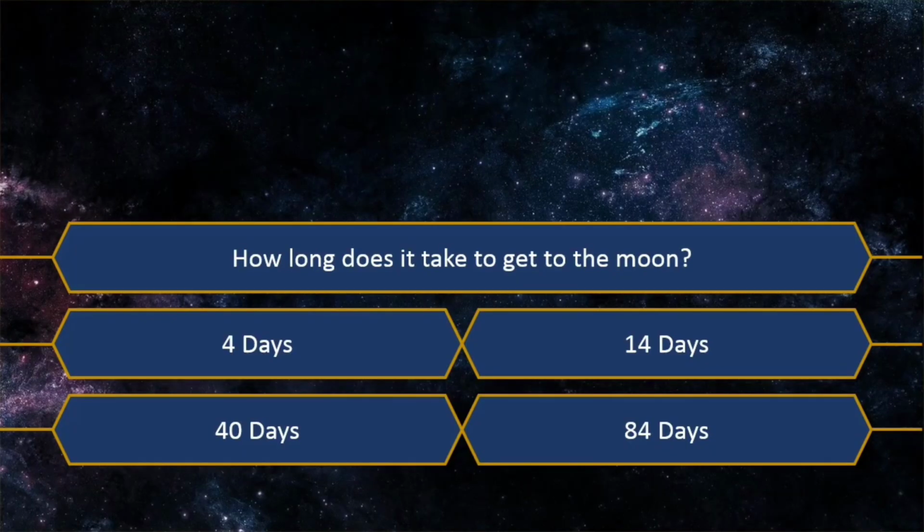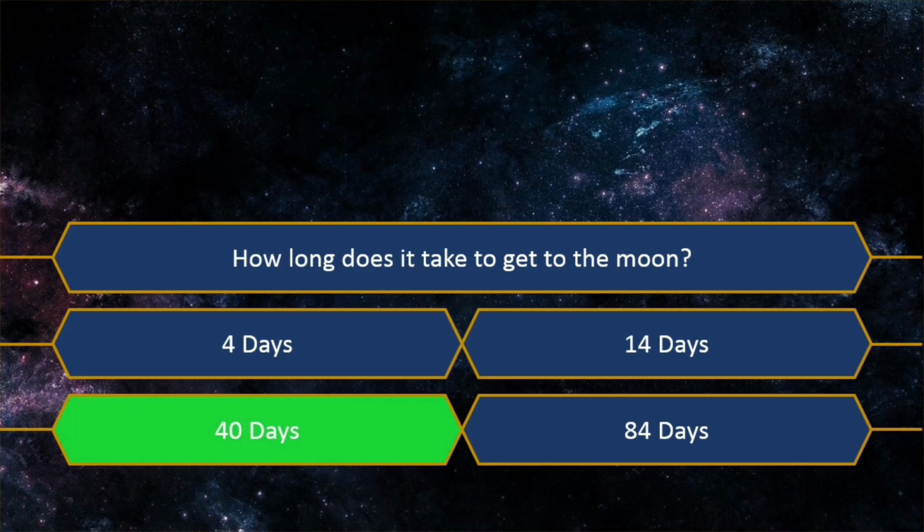So the answer is, the total time taken by Chandrayaan 3 to get to the moon was approx 40 days. It may not be the fastest, but it is the most efficient and the cost-effective way to get there.